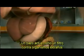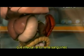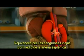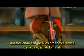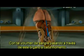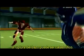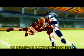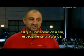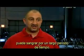A spleen acts as a filter against foreign organisms that infect the bloodstream. It rejuvenates old blood cells via the splenic artery, supplying blood to organs throughout the abdominal cavity. With such a significant volume of blood coursing through this organ at any one time, rupturing the spleen can be catastrophic. A ruptured spleen is extremely dangerous because the spleen is a very vascular part of your body. It gets blood in, it filters it, it takes blood out. So a laceration to that, especially a large laceration, can bleed out in a very short period of time.